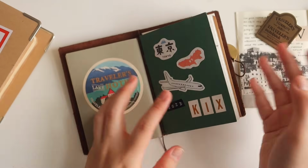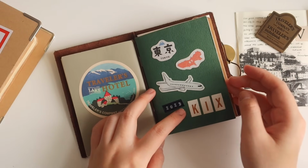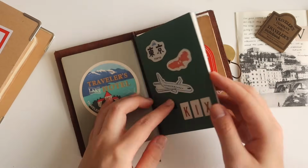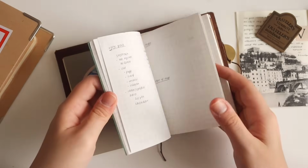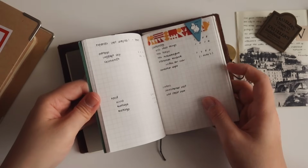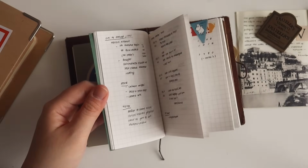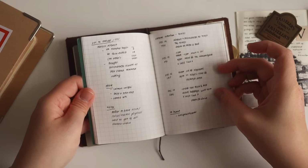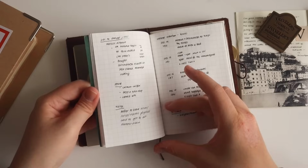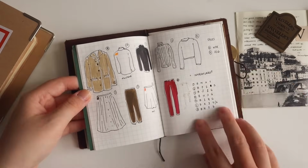This one is a work in progress. I bring it not often, but I bring it when I need to. This is like a dump of stuff. So actually half of this was for Japan, where I planned and wrote down some notes. Initially, I also logged the expenses, especially because I needed to know how much the Shinkansen cost, and the general things I needed to do when I arrived, which was a lot actually. I also drew my outfits. That's how I plan my trips.